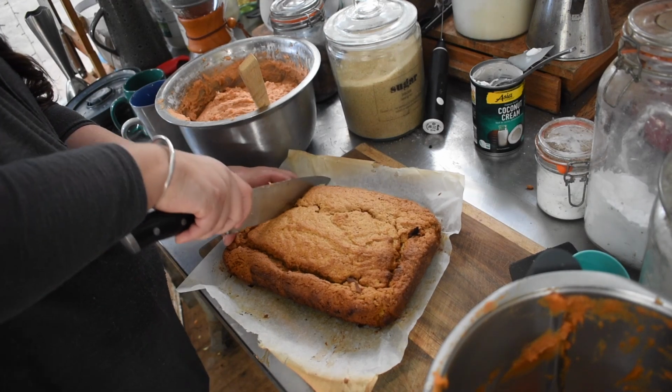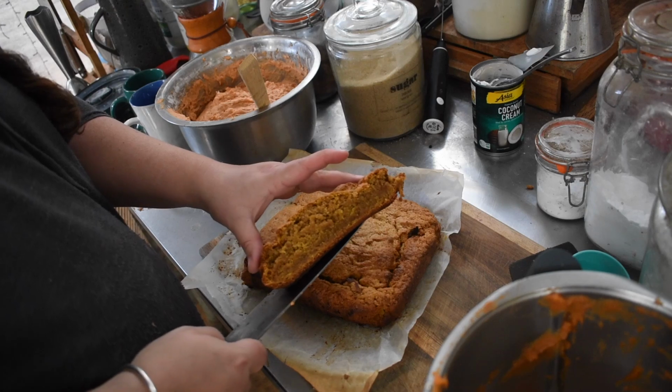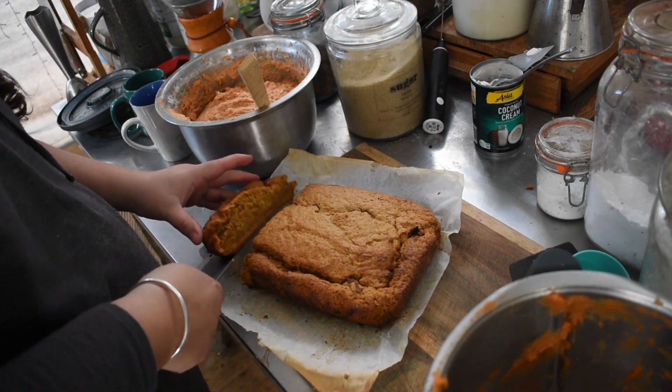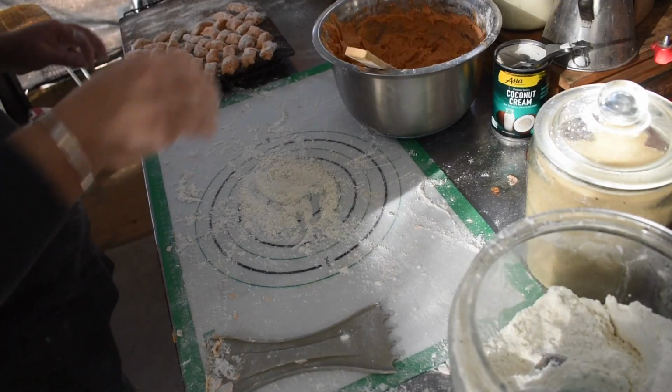The fact that I'm cooking on a barbecue could be part of it too. The temperature may not have been regulated correctly enough for it to rise, and that's the problem with the barbecue and baked goods. It sometimes makes things difficult.